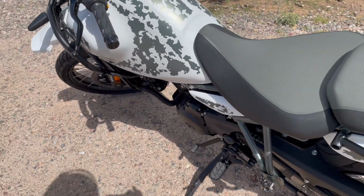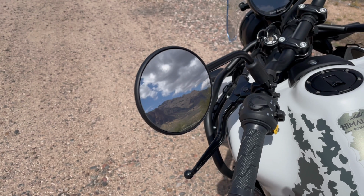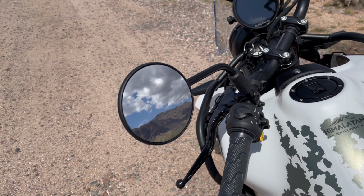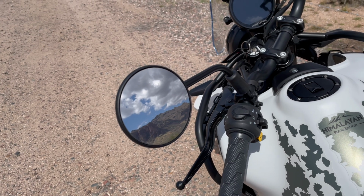The mirrors on this bike, they work well enough. I mean, they don't vibrate or anything like that. The image behind you is really clear. They just feel really close to the rider, and they're really small. I would have appreciated if the viewing angle was a little bit wider.